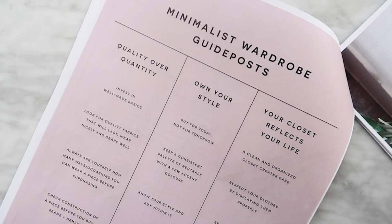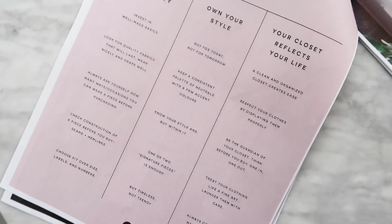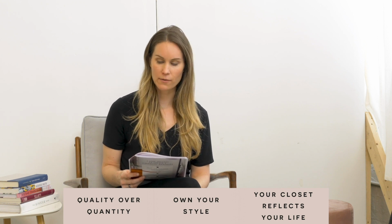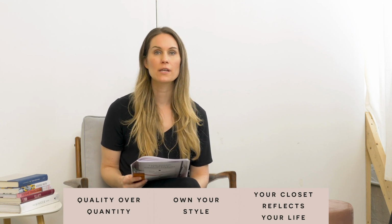It's really important to know what's important to you, what you value in terms of your clothing. So we've created a selection of minimalist wardrobe guideposts that you can reference in our workbook to help you define what's actually mattering to you in your wardrobe. So for example, our top 3 are quality over quantity, own your style, and your closet reflects your life. These are 3 key pillars on which every wardrobe can be built.